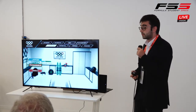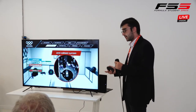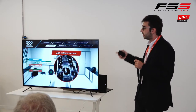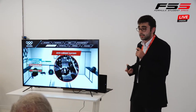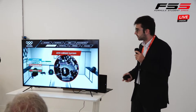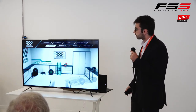And finally, we have to make sure that everyone is safe, both drivers and the fans at the stage. So we have implemented LiDAR technology, which is going to detect the whole environment of our cars. And if it detects a dangerous situation, it's going to make sure that it is avoided. Right, so for the technical part of the presentation, I introduce you, Pau.